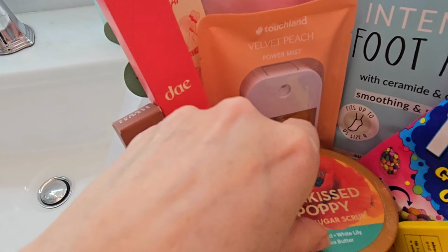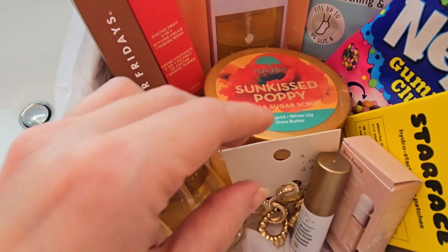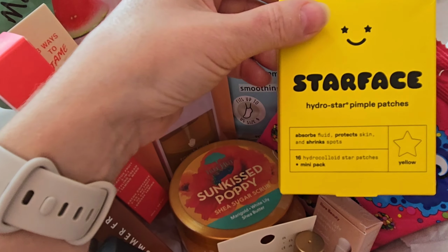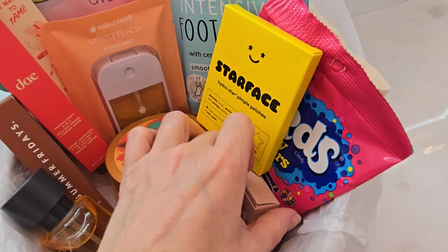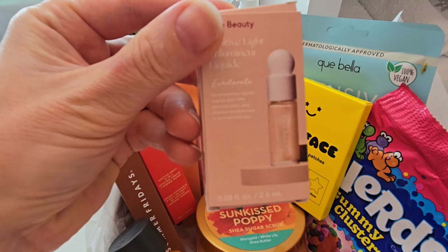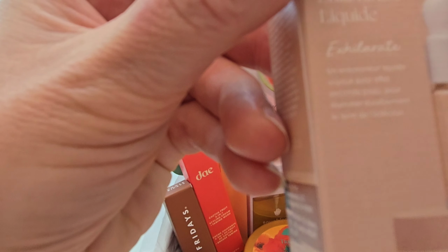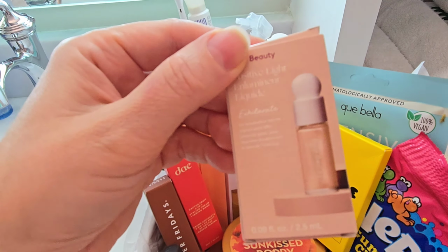Interesting combination. It has Sunkissed Poppy Shea Sugar Scrub. Some cute earrings. Girls love earrings these days. And those are Hydro Star pimple patches. And what is this? It's cute. What is this? Let's see. Rare Beauty Positive Light Illuminating Liquid. Oh, so it's a little highlighter.